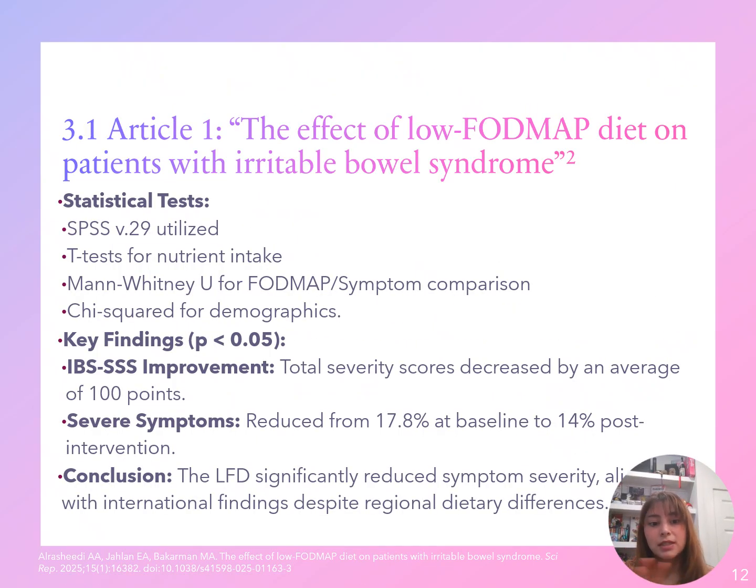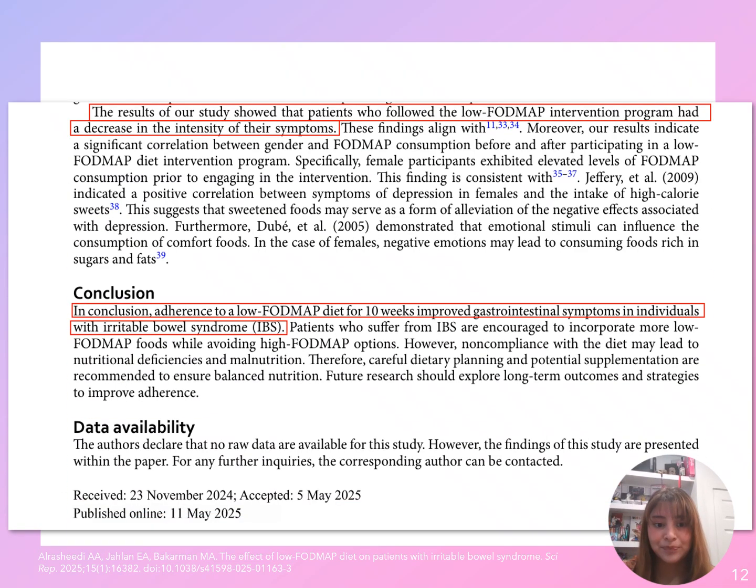So the statistical tests I listed there for you, that was the p-value that they found to be statistically significant. And what they found is that IBS patients who had severe symptoms at baseline, it was 17.8%, and then their severe symptoms dropped to 14% after the intervention. So the conclusion is the low FODMAP diet significantly reduced symptom severity, despite there being regional dietary differences because it is a Saudi Arabian population. So here I just highlighted the conclusions for you from the article.